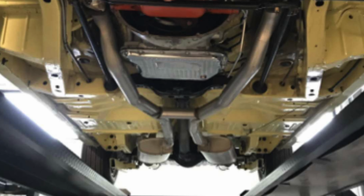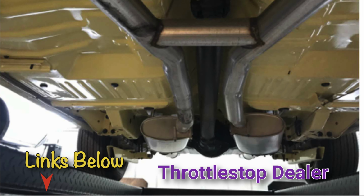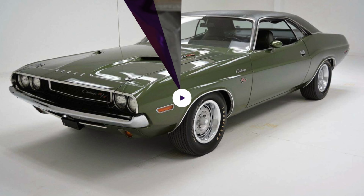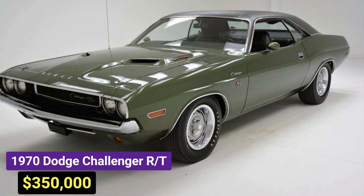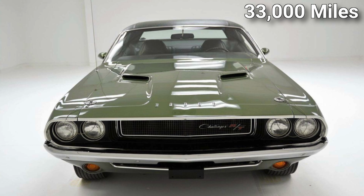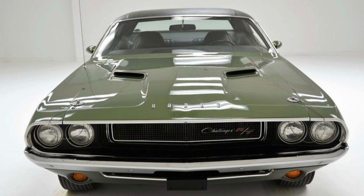The car has an 8 3/4 rear with 355 gears. You can find this car at the Throttle Stop dealer located in Elkhart Lake, Wisconsin. The next Hemi car is a 1970 Dodge Challenger R/T, asking $350,000. It only has 33,000 miles and is fully restored to like-new condition.